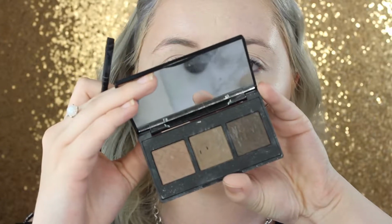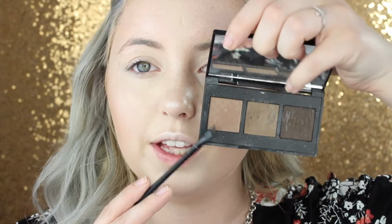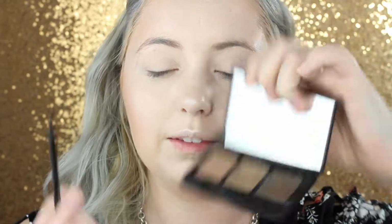So this is the BrowGal Convertible Brow. I know you guys see me use this all the time. I typically stay in the middle shade. Sometimes I'll go into the darker shade. I don't ever use the lighter shade unless I'm trying to do the front of the brow a little bit more light-handed. But yep, pretty much, this is amazing. You can wet it to make it more pomade-y, kind of like a liquid. It goes on a lot heavier, and if you want to use the powder, it goes on pretty light, and you can go in with as much or little product as you need, and I love this.